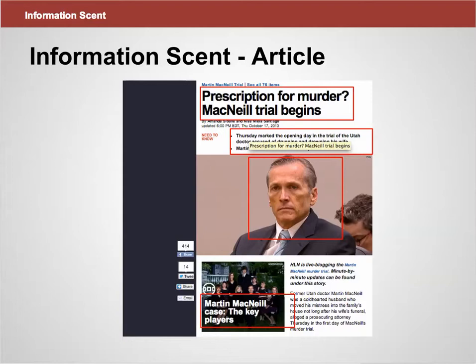So within 6 to 8 seconds, you get the sense, McNeil trial? Okay, that must be McNeil because he doesn't look happy and his name is in the headline. And then the key players down at the bottom, okay, so this is some sort of court drama that's unfolding. You get a sense of what this is right away, and you can decide within 6 to 8 seconds if you want to stick with this or not.